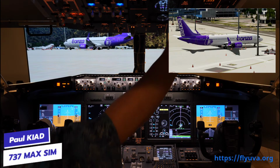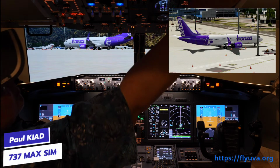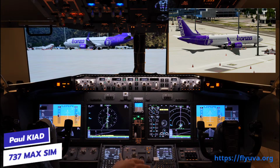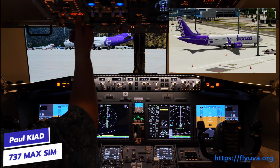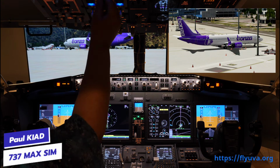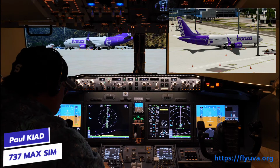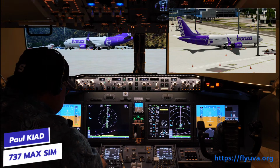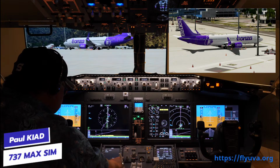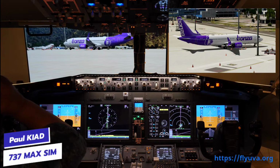Okay, APU's on list. Dual bleeds on. Let's get the packs off since we're going to be starting the engine soon. The fuel flow on. Ground power off. And remove ground equipment. Ground equipment removed.